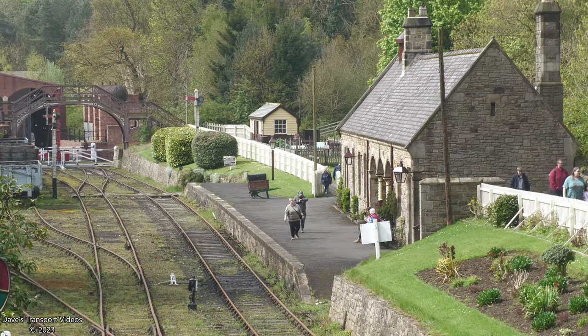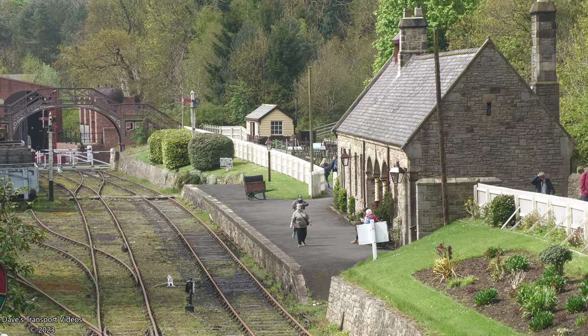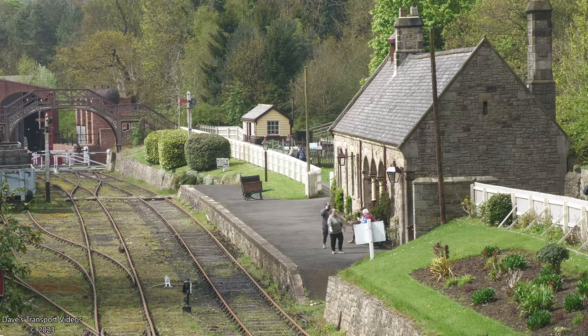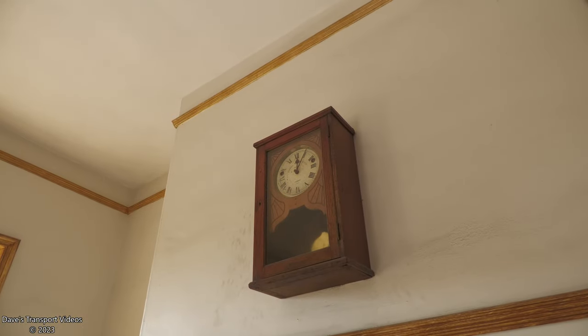Next, we paid a visit to the small railway. Unfortunately, there was no service operating, as the locomotive that works the shuttle is currently being overhauled. The station was originally built in 1867 to serve the town of Rowley, near Consett.